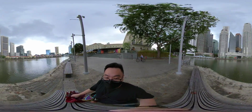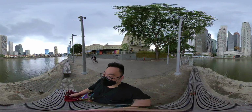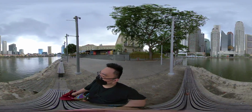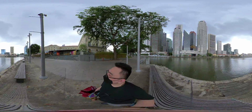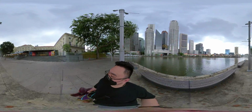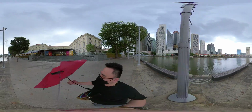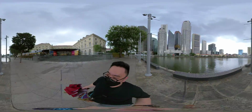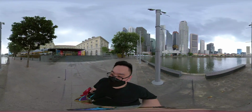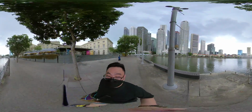Take some time, admire the beautiful scenery around us. It is astonishing to see how far we've come. Right, Asian Civilization Museum in itself is a very, very well stocked museum, okay, with an emphasis on Asian culture and Asian heritage. So if you have time, please drop by the ACM to explore the hidden treasures of Asia and Southeast Asia.